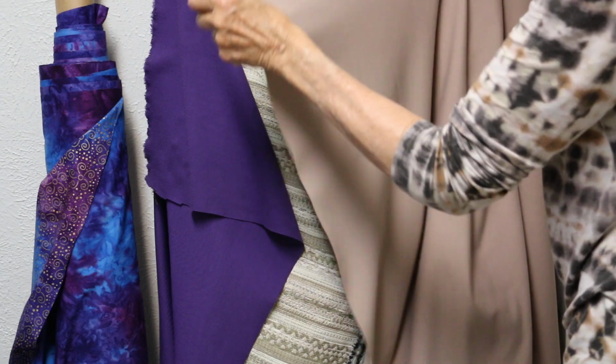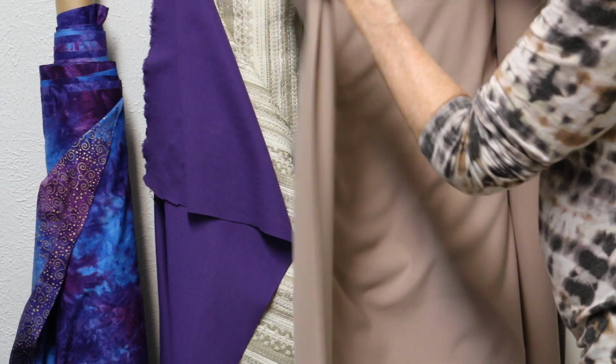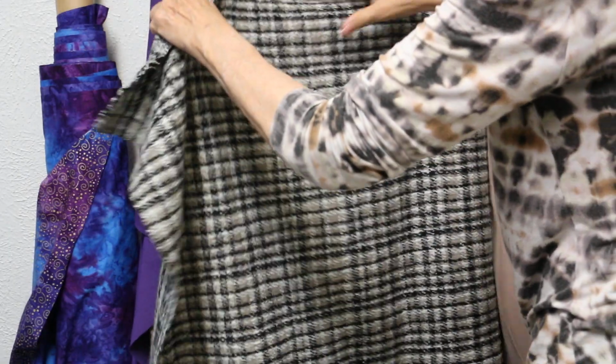But both very pretty. They're like ribbed. You can see there's a diagonal twill, so kind of like a denim, but in a knit. Very pretty, cotton poly. I put this with it because it goes with both of them.